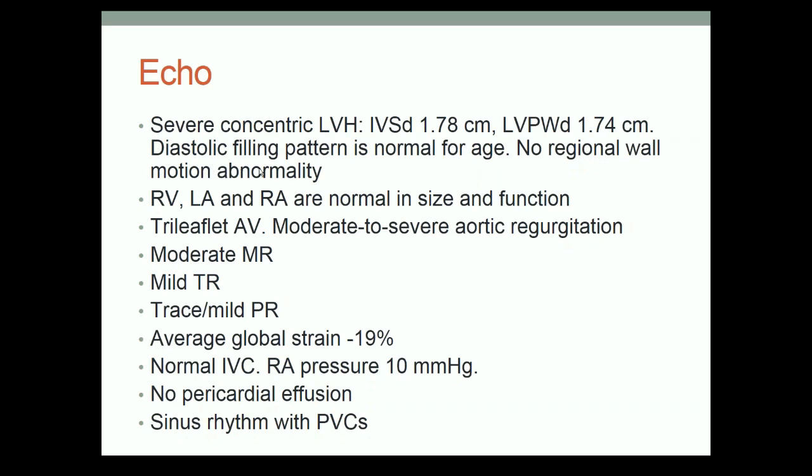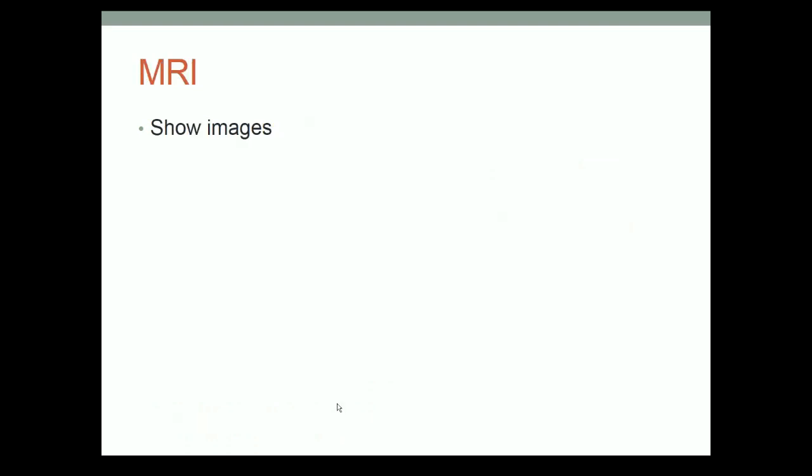Probably type 1 diastolic dysfunction, A wave greater than E wave, greater than 0.8 ratio. RV, LA, RA normal, moderate to severe AI, moderate MR, average global longitudinal strain normal. We don't have a lot of patients with normal average global longitudinal strain, although regionally there was some abnormality in the septum, which I didn't show you, and a few PVCs. Maybe that's the source of his palpitations.